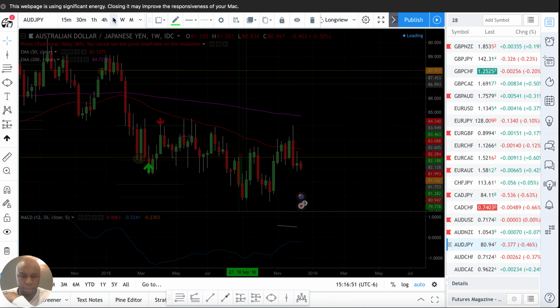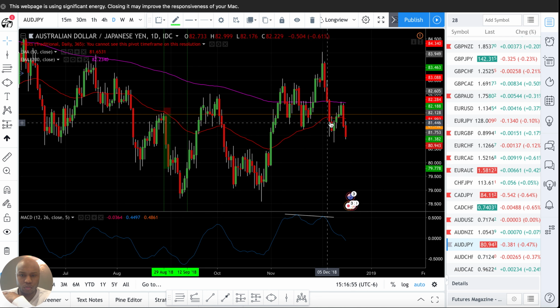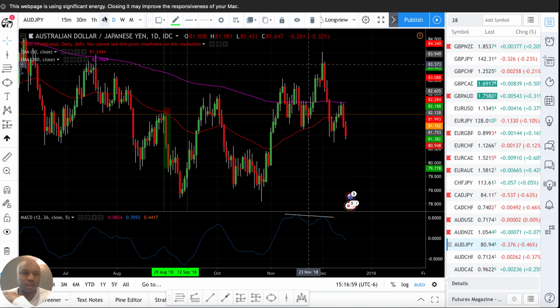Monthly. Bounced off of this 200 EMA. This is the daily.